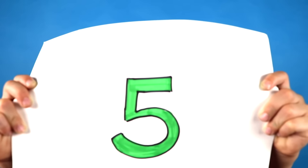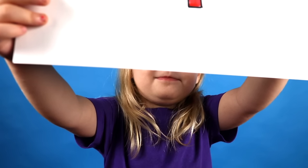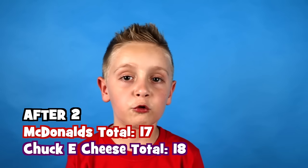McDonald's has different things to do. Here's the score for McDonald's. I really like their new obstacle course. Here's the score for Chuck E. Cheese. I get a 4. Show us the sign. Down the lure. Right here. You gave Chuck E. Cheese the edge, even though McDonald's is free.